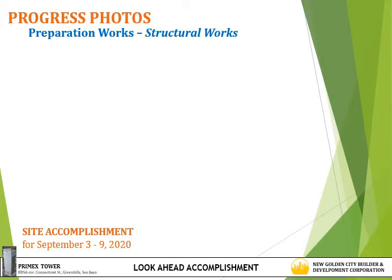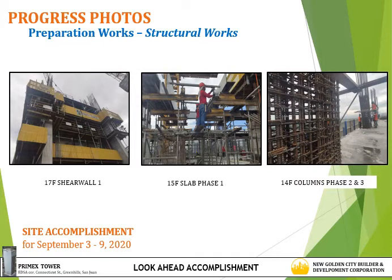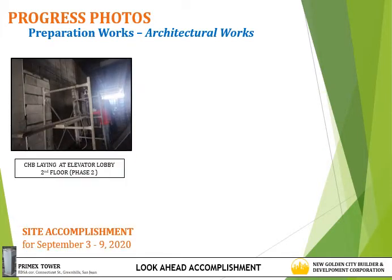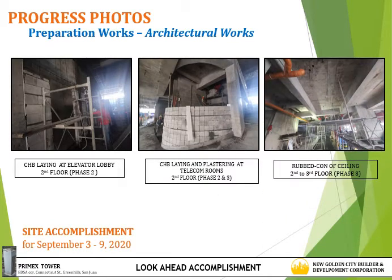Preparation photos for structural works: 17th floor shear wall 1, 15th floor slab at phase 1, and 14th floor columns at phase 2 and 3. Preparation photos for architectural works: CHB laying at 2nd floor elevator lobby, CHB laying and plastering at 2nd floor telecom rooms, and rubbed coat of ceiling at 2nd floor to 3rd floor phase 3.